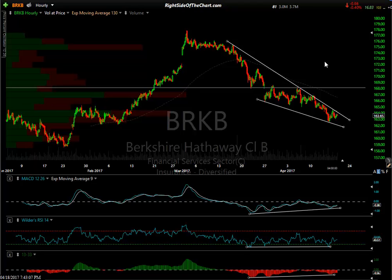And if these break out, then you can see there's a line there. That's a potential target. Next target would be up here around this level. You can just correlate these with the numbers on the chart or replicate your own charts.